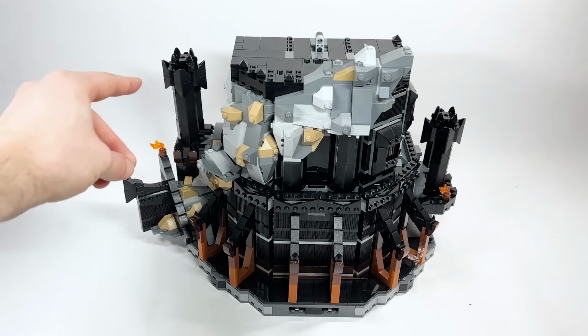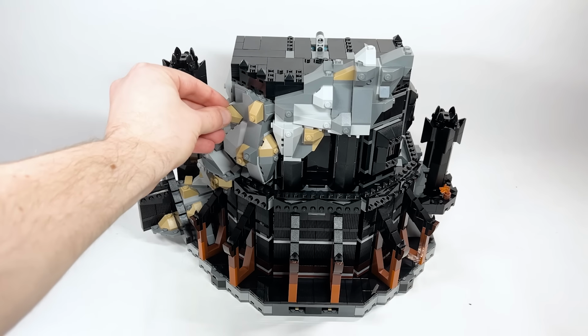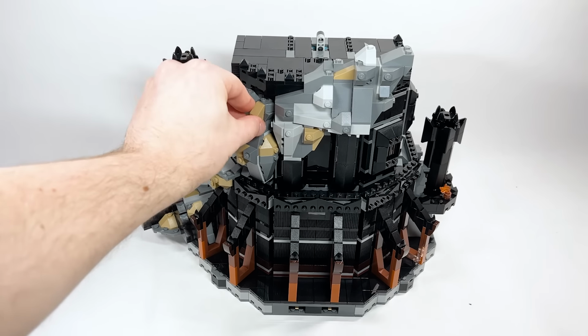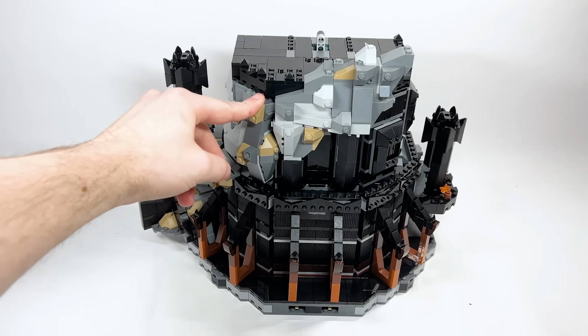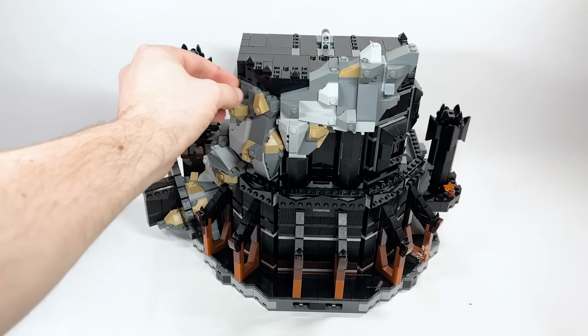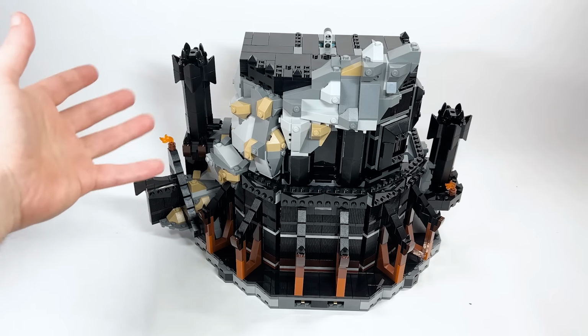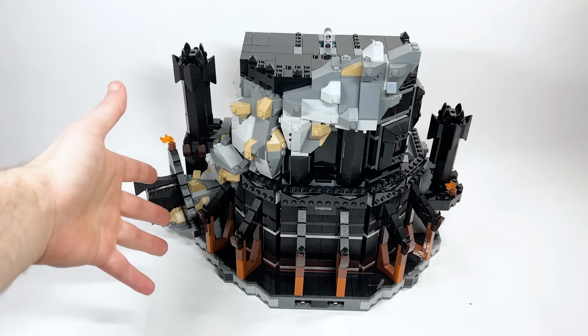It looks great. I will say a couple of spots throughout this, though, you can notice that as you sort of touch some of the rocks, they will sort of go on an angle and move. It's not the biggest deal, but I just think that they could have been locked into place a little bit better there. Again, it is a display set. Like I said before, you're not really going to be touching too much of this.